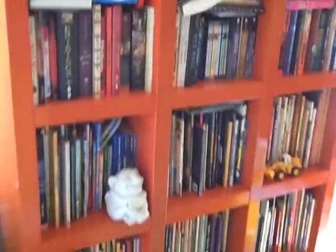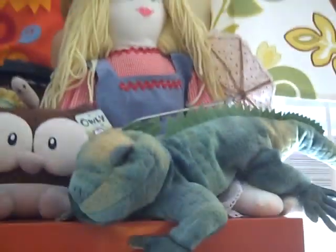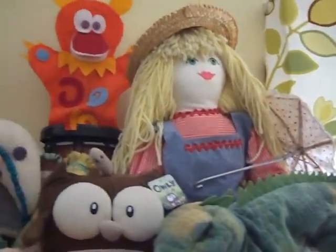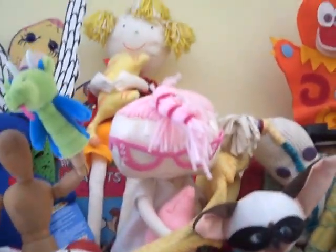And here are my orange bookcases. Hi Bernie, no pieces, please ignore me. And on my cases I have lots of neat things. I have a troll that never got fired, so he's lost all his toes and fingers. I have my love monsters that I love to make, and lots of bones because I think bones are cool. More love monsters. Stuff up top, dolls that I've made, puppets that I've made, Owlie, Skippy John Jones, more dolls that I've made.